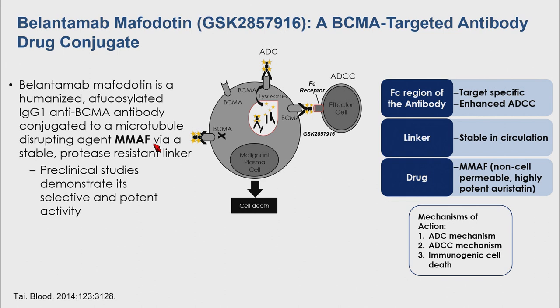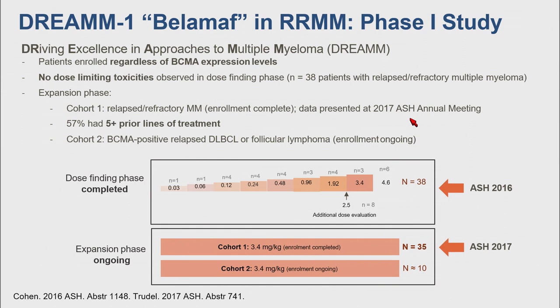And this works by ADCC, by traditional antibody drug conjugate toxicity with release of the toxin. It also blocks BCMA and may provide a cell death signal that way, and some yet to be described immunogenic cell death, which I find very interesting. So the DREAM-1 study was the phase 1 study, and we heard about it from Dr. Cohen and then subsequently Dr. Trudell, and they had an expansion phase where they treated 35 patients.